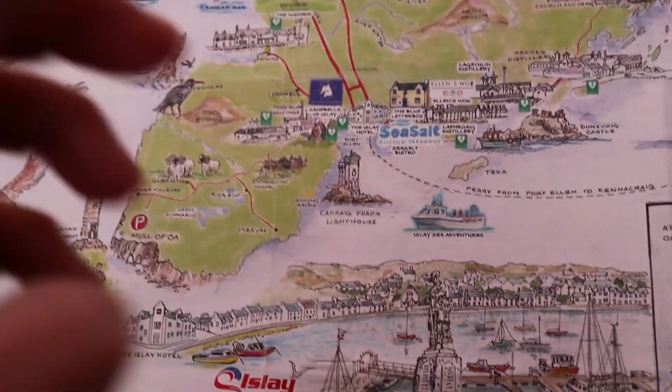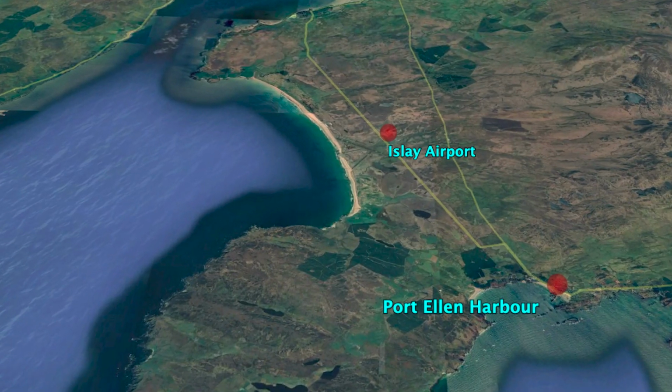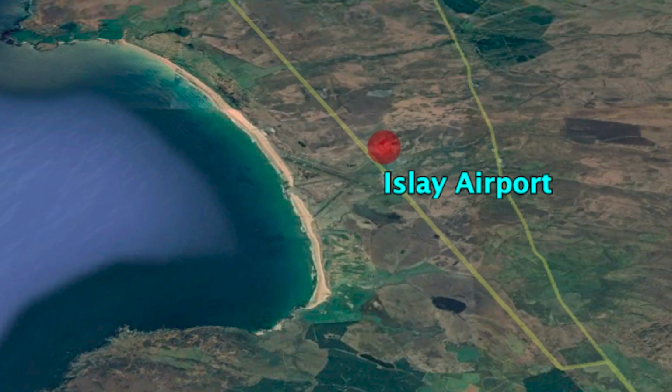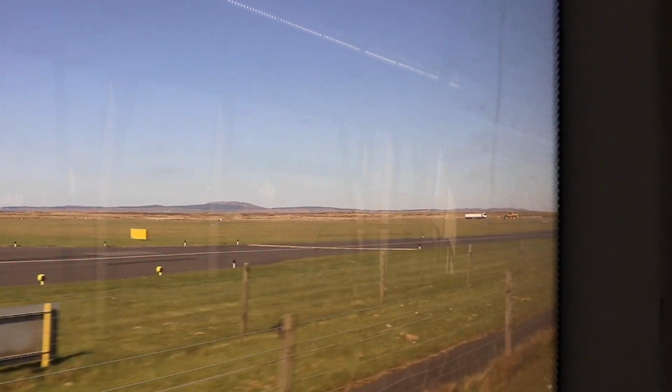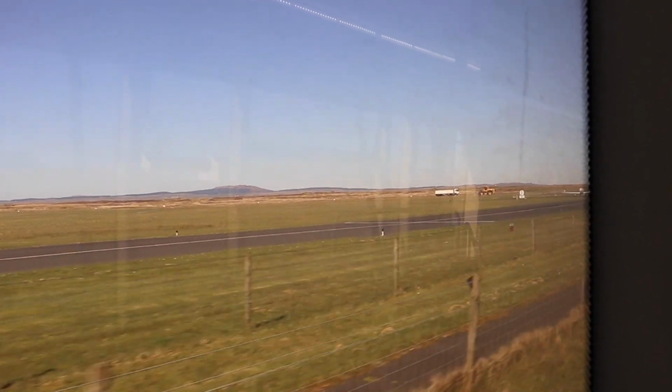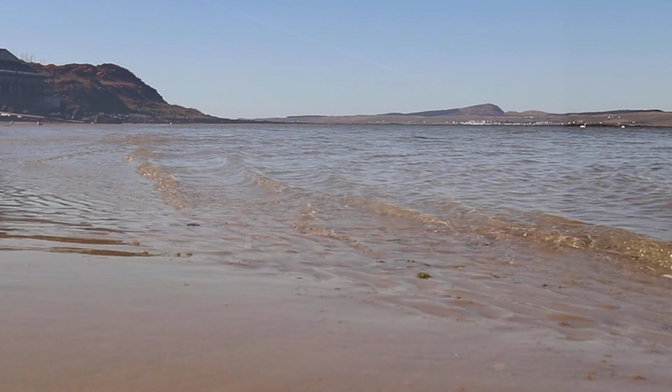Islay has even an airport. It sits between the island's 2 main places, Port Ellen and Bowmore. It was built during the Second World War, and today about 13,000 passengers per year use this way to travel from Edinburgh, Glasgow, Aberdeen and Inverness to Islay.